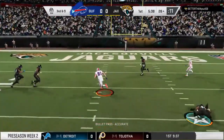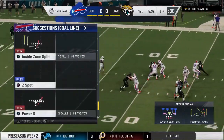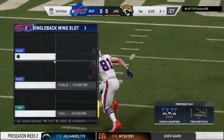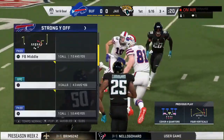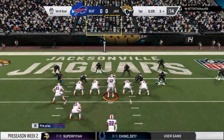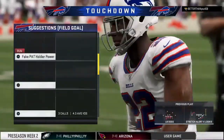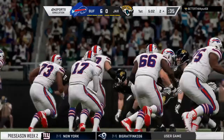Operating from the gun. Allen, and that's complete to Croft. And they will eventually get him down, but he's inside the 5 all the way to the 3. They're able to convert on 3rd down, and that sets up a 1st and goal. They'll try to punch it in with Yeldon. And he'll get in. Touchdown, Buffalo. A 3-yard touchdown run. And they are able to strike first here on their opening drive.